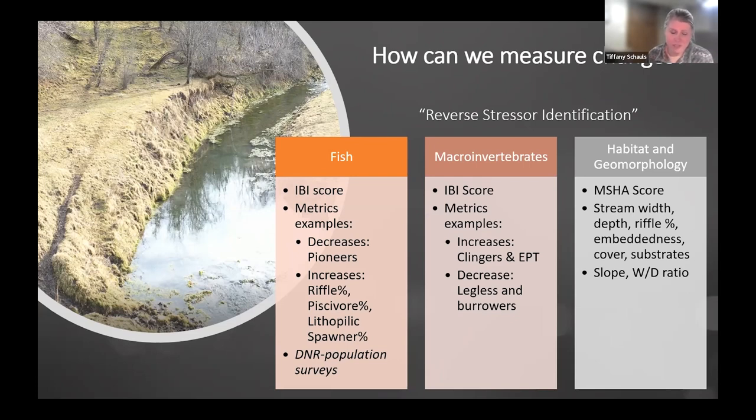Not to mention, there's other things we can look at, potentially in partnering with DNR in their surveys. We can find out things about trout sizes and biomass and things like that. But that would be from their information.